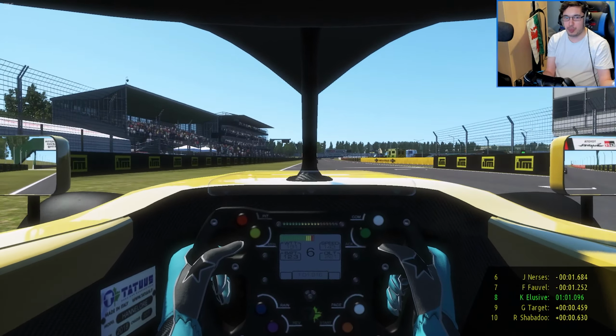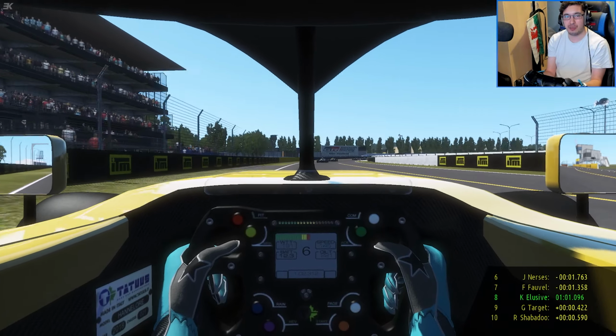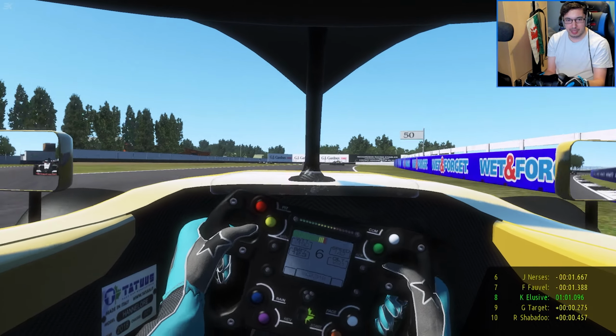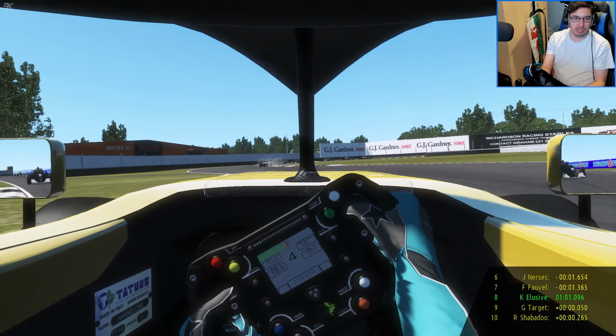So Lawson, with a superb chicane, takes the lead in the championship heading to the final round on the Chris Amon circuit in Manfeild, to battle for the championship and the New Zealand Grand Prix crown.